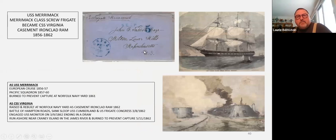Here is the Merrimack. And this became the ironclad Virginia. It was scuttled at Norfolk, but the South raised it, and came up with the idea of sheathing it in iron. And we all know what happened. In the end, after it engaged the Monitor, it withdrew, and it was subsequently burned by her own crew when the Northern troops invaded Norfolk.